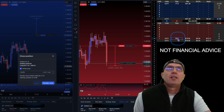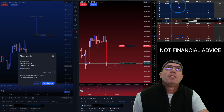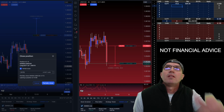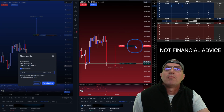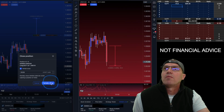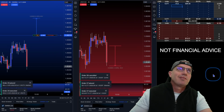So let's say we did this at 31 and we did this at minus 73. So we trim this 2029. There's 31, 31 and a half. So I think what we'll do, I'm going to take that. Is it still? Yep, just over 31. I'm going to take that at 31 and change. We're going to partially close this. It's a real sticky spot.